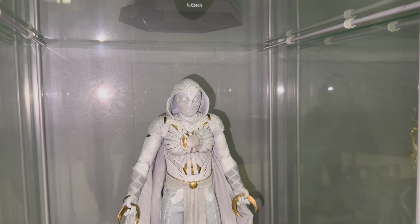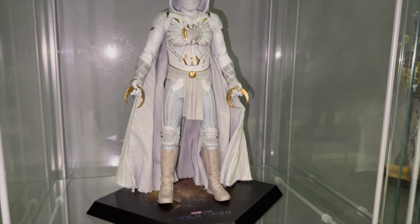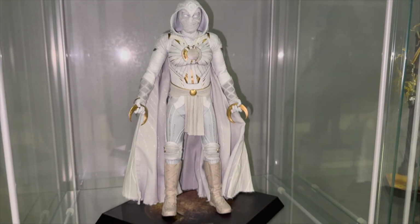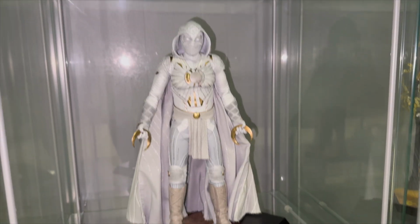And you can see the white eyes kind of glow with a bit of flash from my camera here. So it gives a lot of presence, and it's definitely super detailed and looks absolutely amazing. Especially with the cape flowing in the back there and everything. I absolutely love this figure.